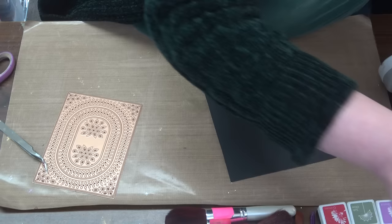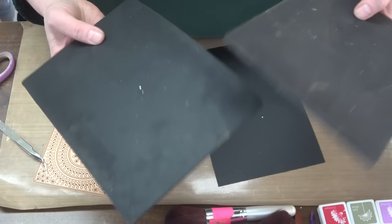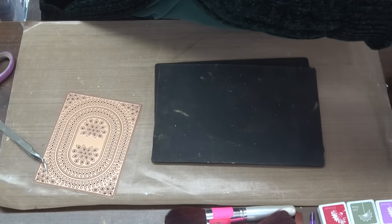This is from Sizzix. I actually have two of them here. One of them I've got luster wax all over, but that's okay. It still works fine. This is a thud pad from Sizzix. It's not called a thud pad. They don't particularly care for the fact that I came up with a different name. It is called a crease pad, a standard crease pad.